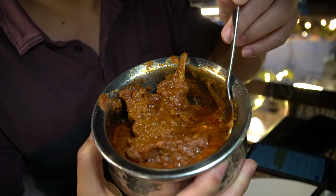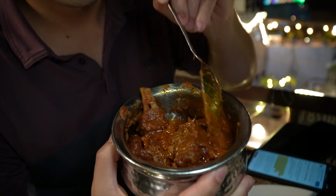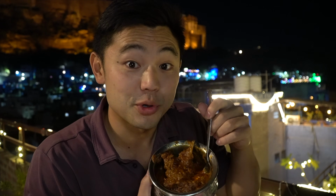We also ordered the lal mas, a lamb curry specialty of the region. What makes the lal mas unique is its red color, which comes from the locally grown Mathania chilies of Jodhpur. That lamb is nice and soft.